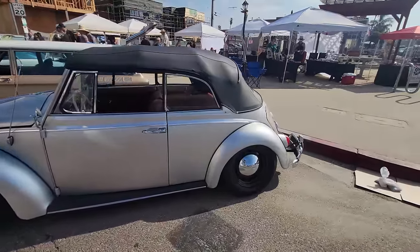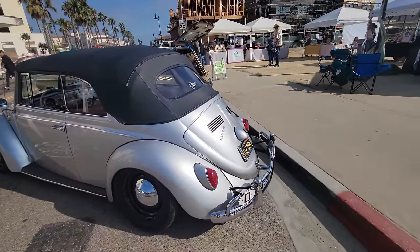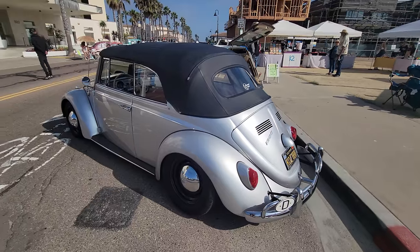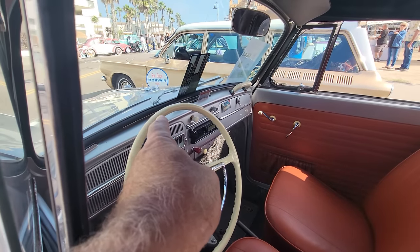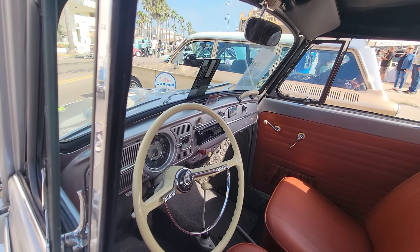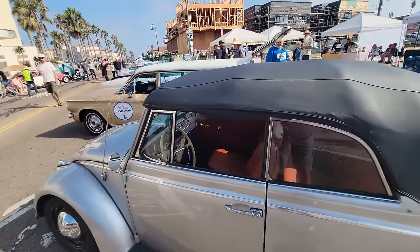What, about a 62, 63? No? It's later. 1300, so it's going to be 66. I don't know what I was missing. Oh, yeah, the long dash. Well, that's another thing you can know. If you look at the dash, you see how it's more pointy? Okay, on the later models, it's pointy. 66, because it had the vents up in the top there.